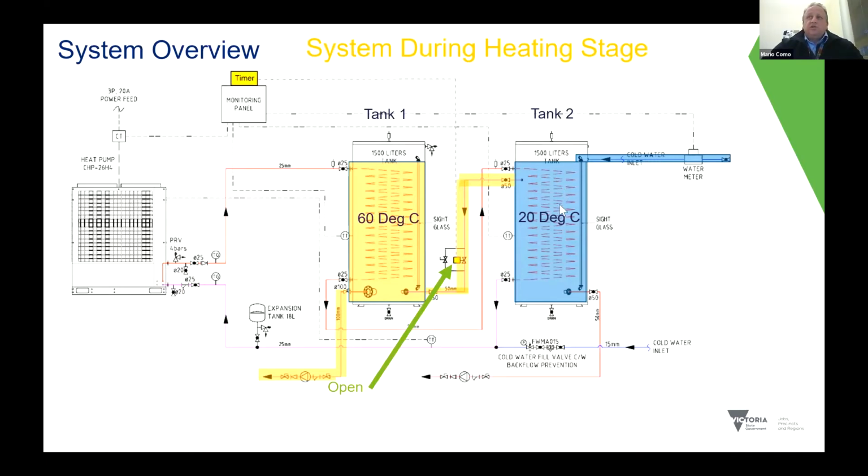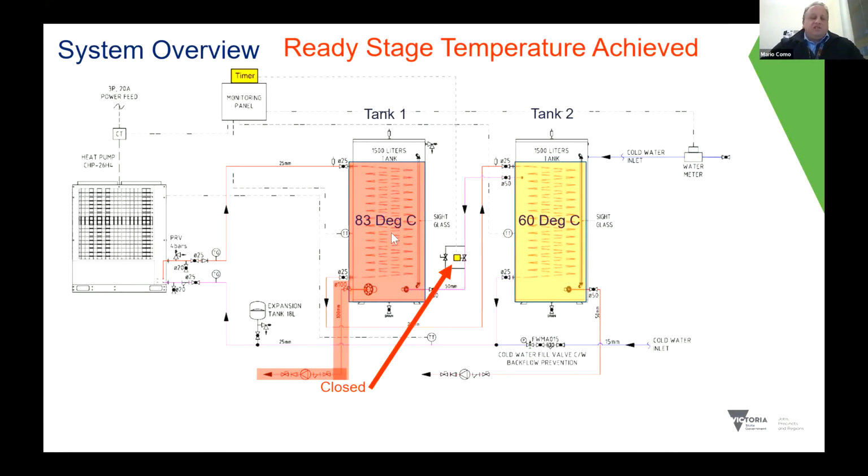Cold water comes into tank 2 at about 20 degrees, and the tank 2 water, which was at 60 degrees, moves into tank 1, and that's at 60 to 65 degrees. I've just called it 60 degrees. The system starts, and it gets to its final temperature stage. Now, it was claimed that we could achieve 90 degrees, but we've gone through the system, and the highest we've achieved is 83 degrees, which is what we require and within our limits. When tank 2 reaches 60 degrees, the CO2 pump system stops, and we have a ready stage position, so the dairy farm has hot water available and ready to go.